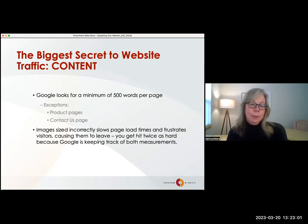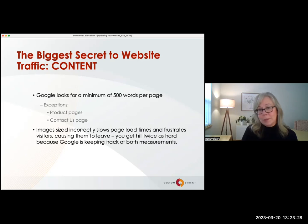But please keep in mind, when you don't have pictures sized correctly, it's going to really affect the load time on your website, which is going to frustrate visitors if a page doesn't load quickly and they're going to leave. And both of those areas are going to impact you negatively with Google. You're going to really get dinged twice. You're going to get dinged once because pages are loading slowly, and you're going to get dinged a second time because everyone's leaving.